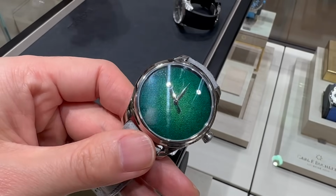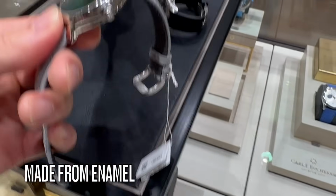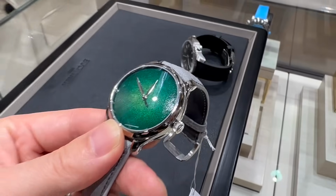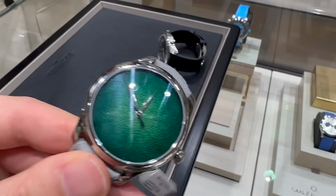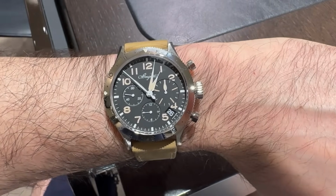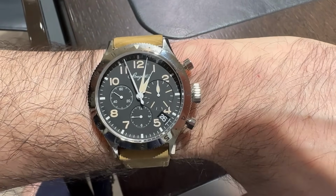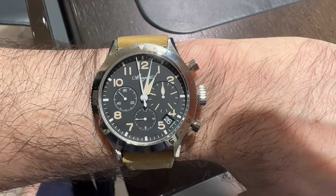I'm not sure how they even make that dial. What is that dial made of? Actually, I'll have to check on it for you, but it's like a special dial, enameling or something. So this is the new Breguet novelty. I think it's the new Type 20. This is the transatlantic version, I think.